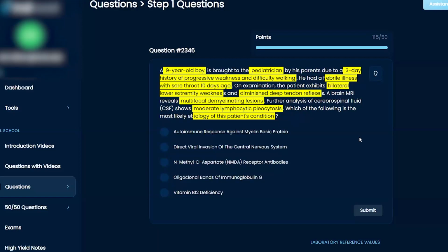So he's got the illness trigger and then the lower extremity weakness and diminished deep tendon reflexes. So this is Guillain-Barré. So Guillain-Barré is a demyelinating condition.